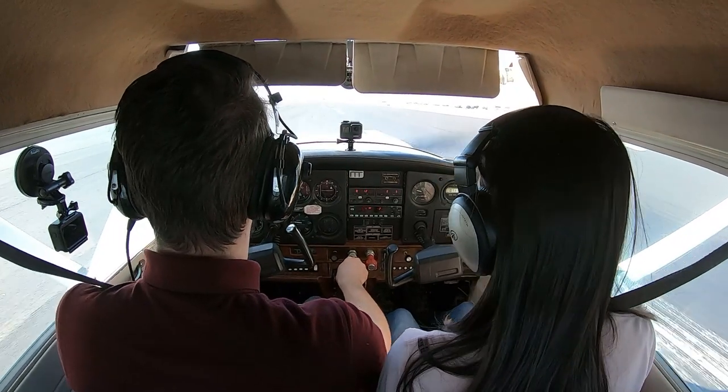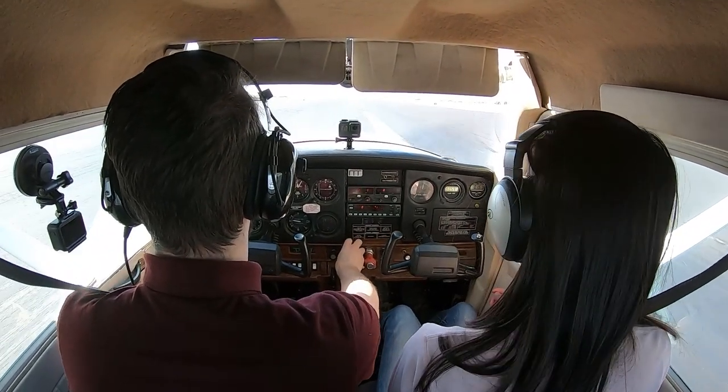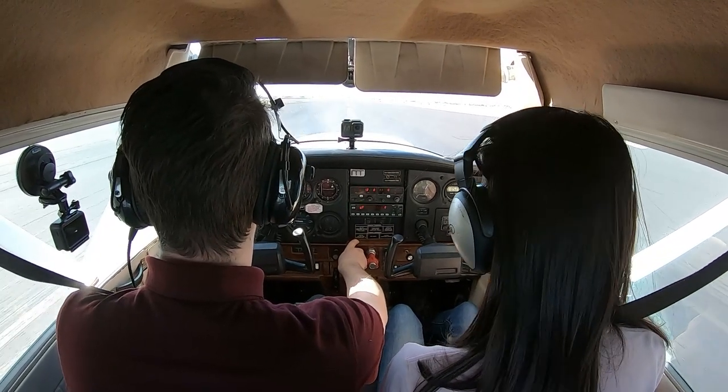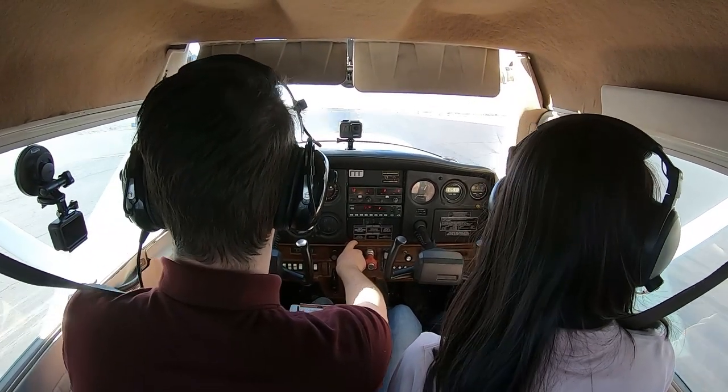Good, we were a little bit too much. Okay, 4 Sierra Juliet, going to make a slight left turn to avoid traffic. Number 4 Sierra Juliet, you're 600 feet above him now. It appears to be no factor. Green change approved, good day. Okay, appreciate that, 4 Sierra Juliet.